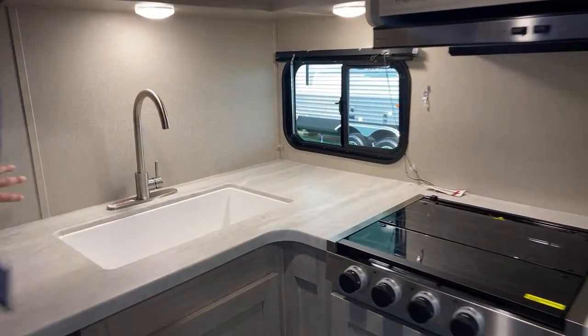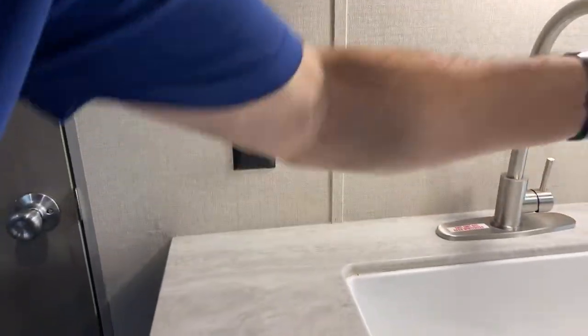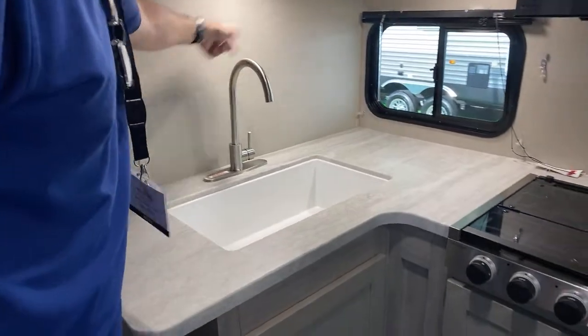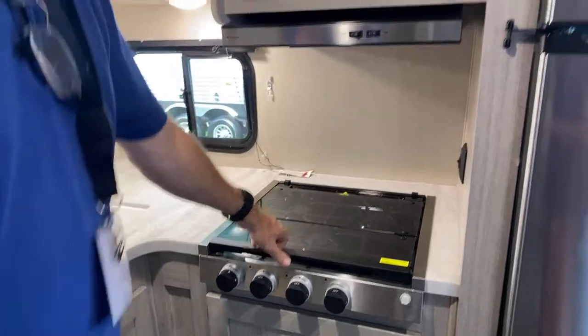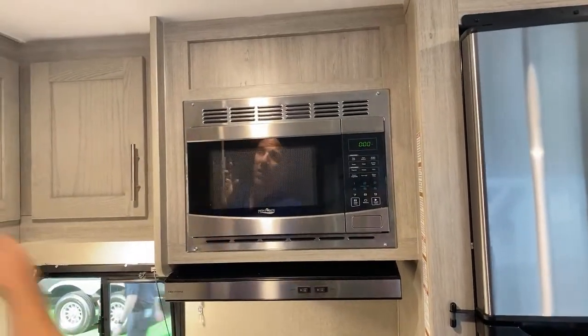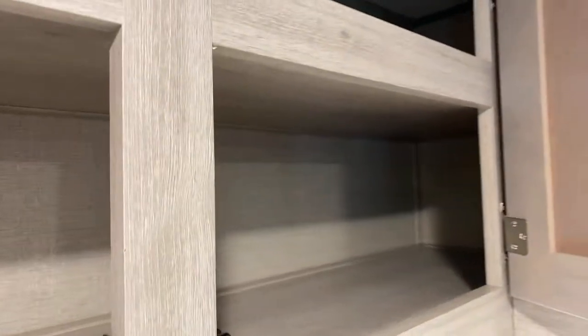There's power here in the front. It'd be nice if it was in the back because that's kind of where your electrical stuff probably would be, but you can run the cords back there, okay? A nice 3-burner stove, microwave up top, right? This doesn't have an oven. There's plenty of cabinet space, which goes all the way back in there to the corner.